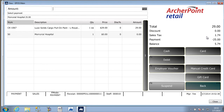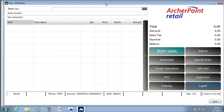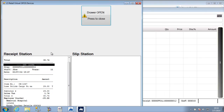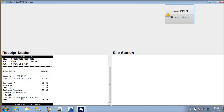We've now completed that tender transaction for the $25, and we have a balance of $5.74. So we will accept cash for the balance of that. That transaction is now posted, and we can see on our receipt that it shows that we have a voucher payment for Memorial Hospital, and it gives the details that we've typed in for the amount of $25.